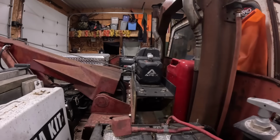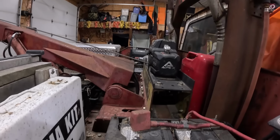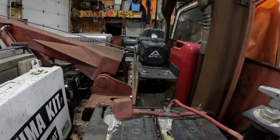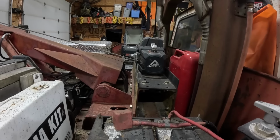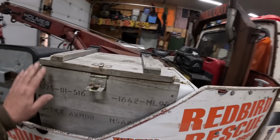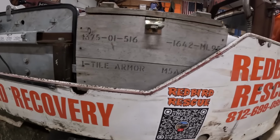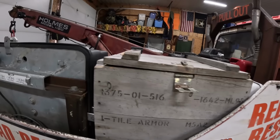And then the main winch for the boom is another Apex 12,000 pound. I fixed all that in, took the hydraulic winch out of it, fixed it all up, incorporated this Apex 12,000 pound winch on it. In this box, an ammo box from the military for tile armor, is where I store a lot of my recovery gear.